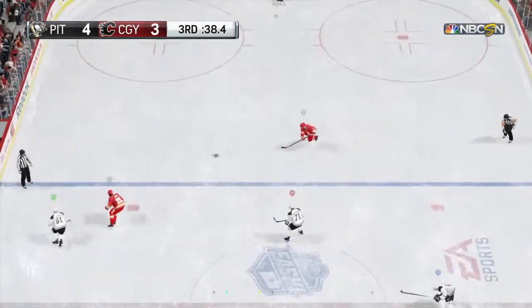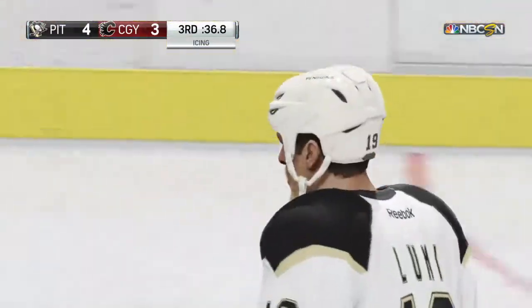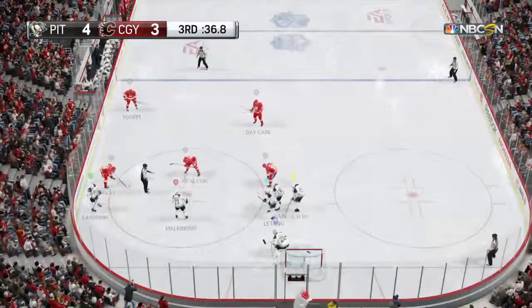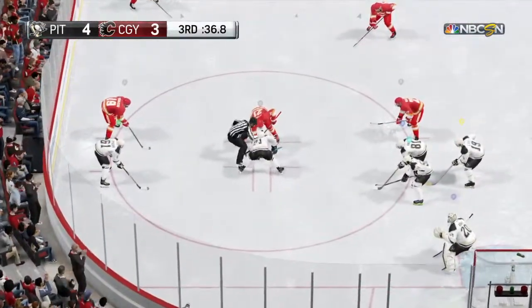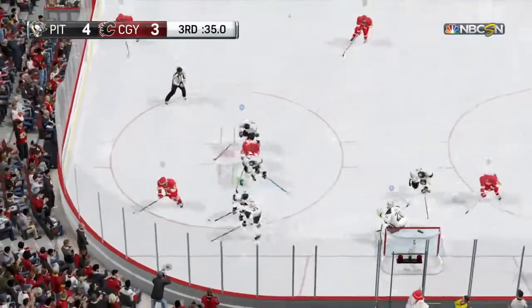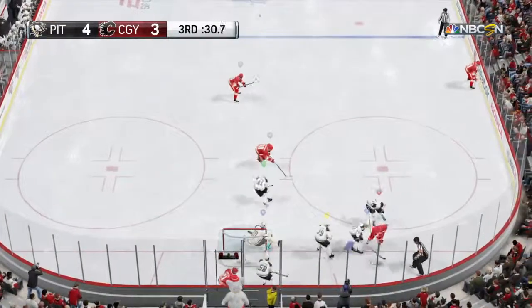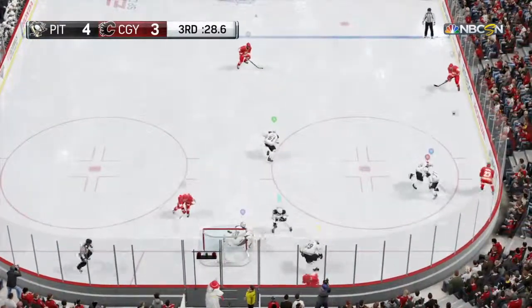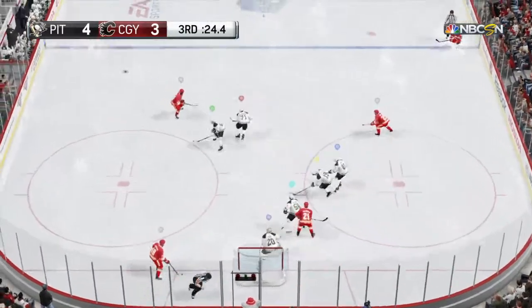Neutralized faceoff win. And it is icing on this play. Oh, my. It'll come right back in their end for a critical faceoff. An enormous defensive faceoff win. Behind the net. Possession reestablished by Nordy. Good pass off the boards. Turn from one teammate to another.